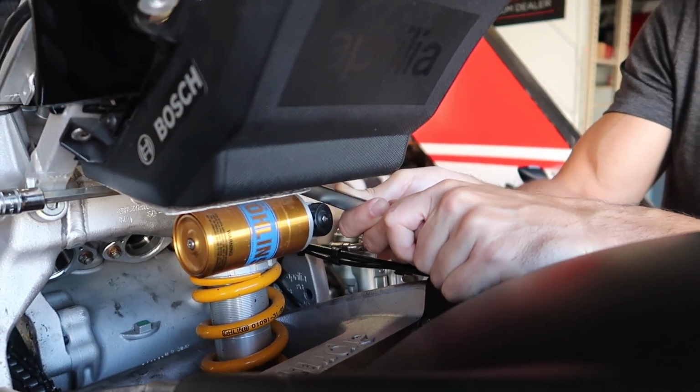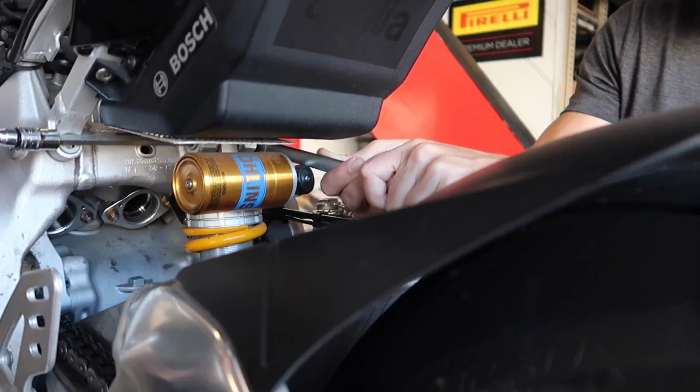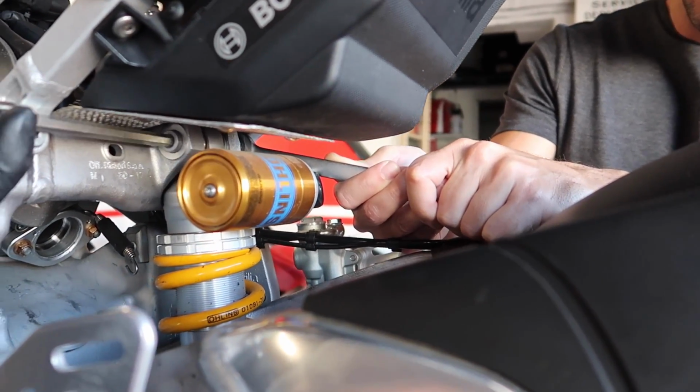Now we're gonna remove the entire shock out of here, huh? Yeah, make it easy. So we have more space to move around. We don't scratch up the pipes.